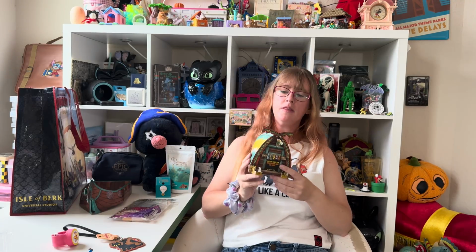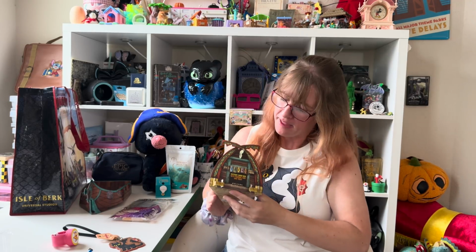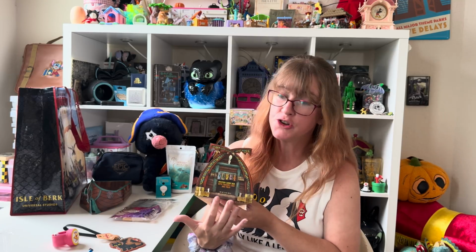Perfect ride. Loved it. After that, we went into How to Train Your Dragon, and I decided to buy a few more things. We have basically chocolate frogs for How to Train Your Dragon, and I say that in a good way. Look at this packaging, and it is a mystery candy box.